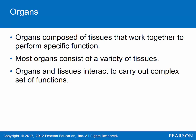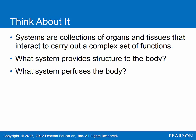All right, so these organs do things, right? They work together to do things. Organ or system that provides structure to the body, we know that's bones, and we know the system that perfuses the body is your cardiovascular system. What makes up your cardiovascular system? Heart and blood vessels, and the blood, of course.